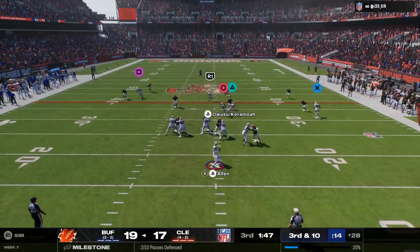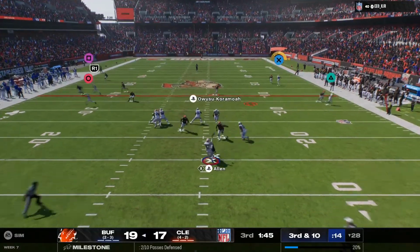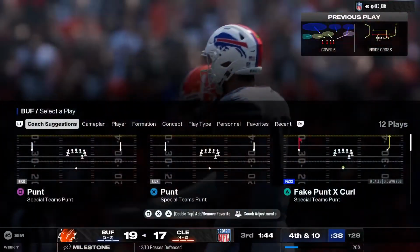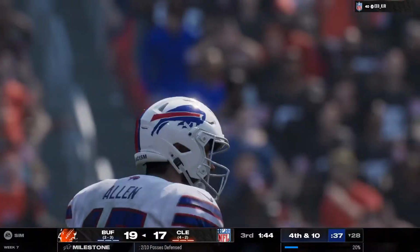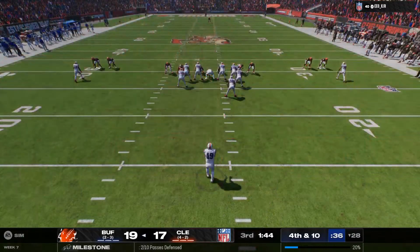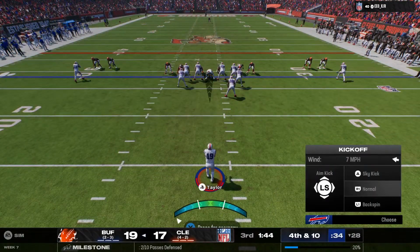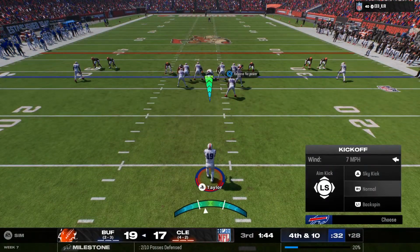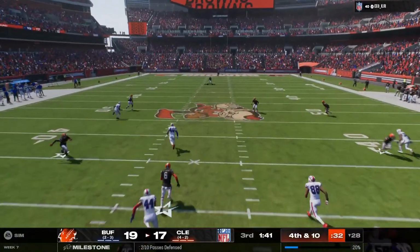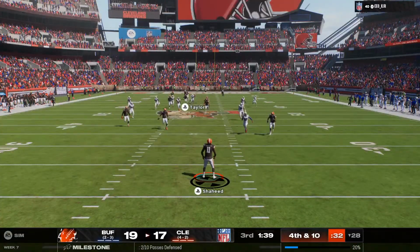Out of the gun, here's Allen. And that is incomplete. And up until this point, this has been an incredibly efficient game from this quarterback. I mean, it's hard to think. Here we are in the second half, and that's only his 2nd incomplete pass. So finally, the defense is able to do something to disrupt his timing and finally try to get him out of this groove.